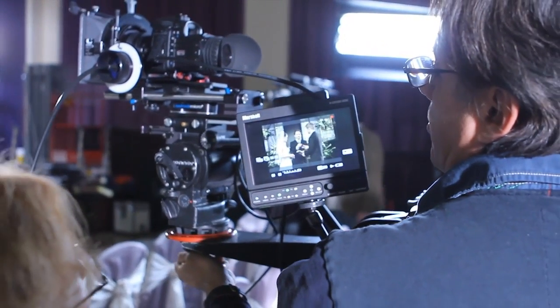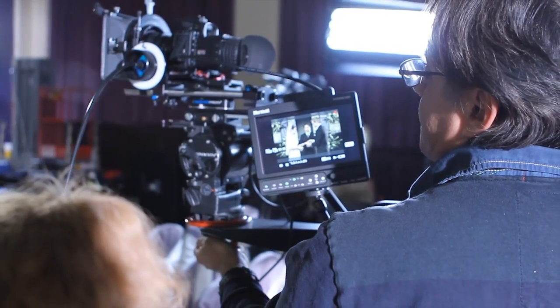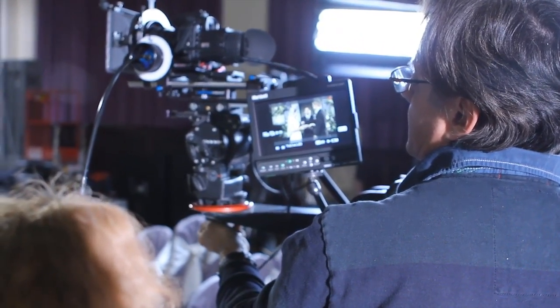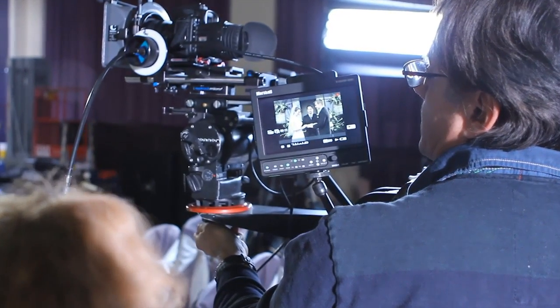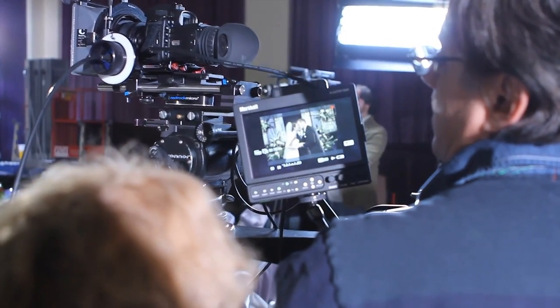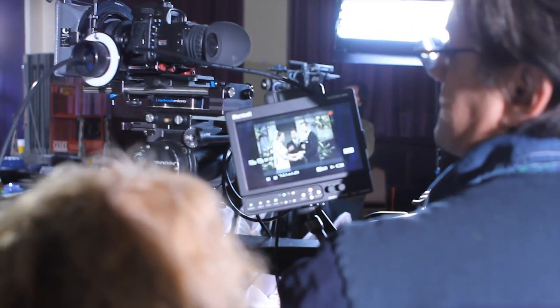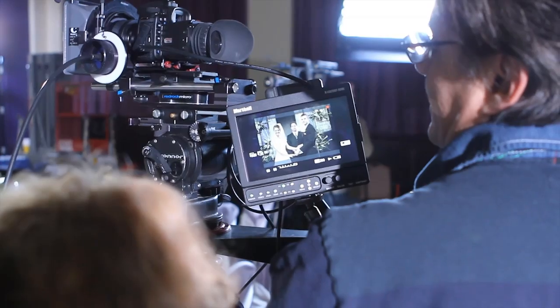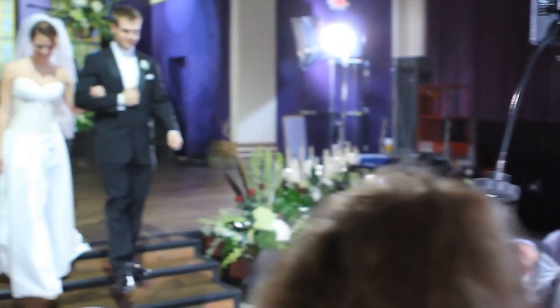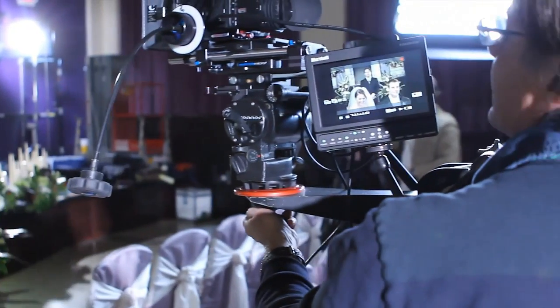Now here you were just getting some locked off shots. You see how we're drifting sideways? Just a little bit of a dolly effect, floating just to add a little motion. Yeah, very subtle. That's a good point too, is that you don't always have to have, when you're doing a locked off shot, it doesn't have to be stationary. You can add a little bit of movement just to give some life to the shot.